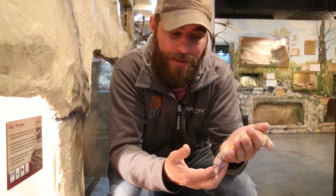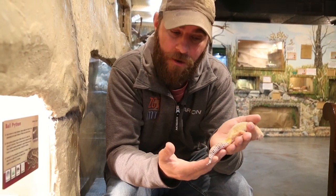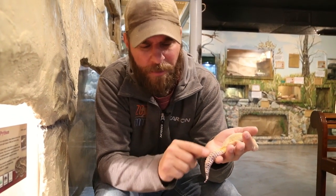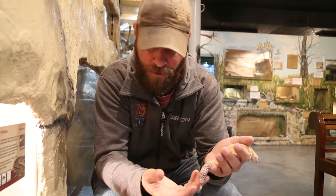The other neat thing about that tail is, like a lot of lizard species, they can actually drop that tail as a self-defense. So if he's getting attacked, that tail will come off and it will regenerate into a new tail, although it really won't look quite as glorious as the one you see here.